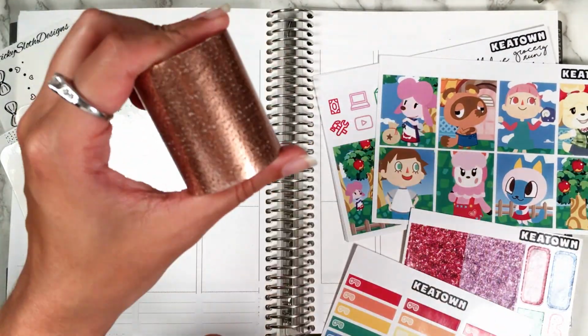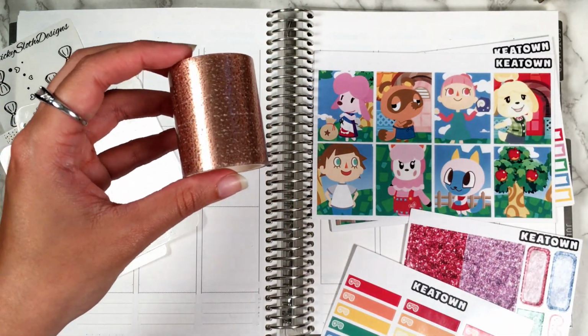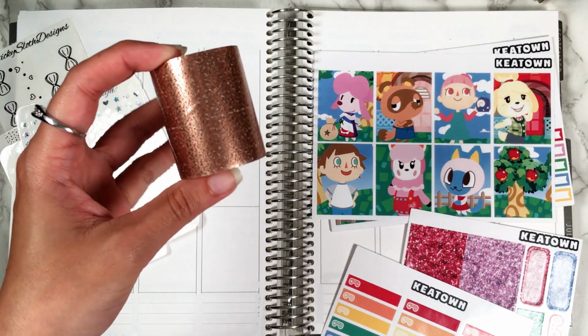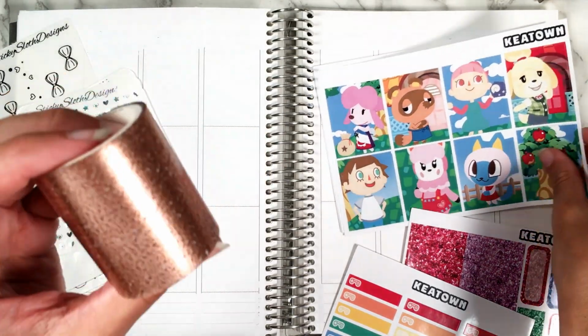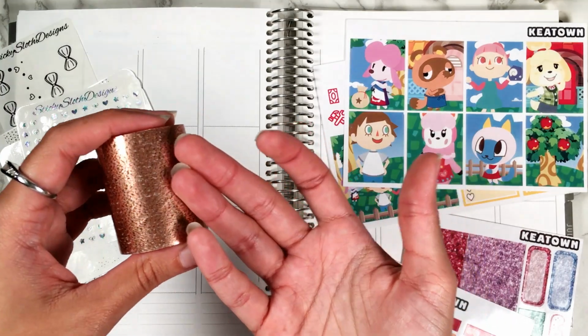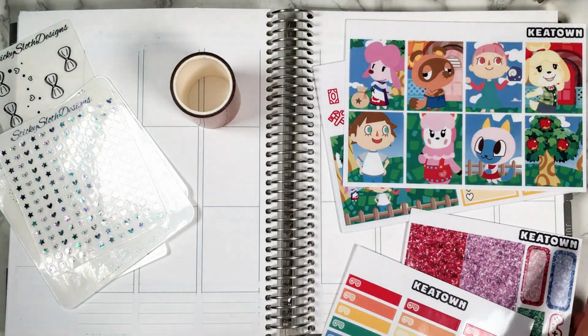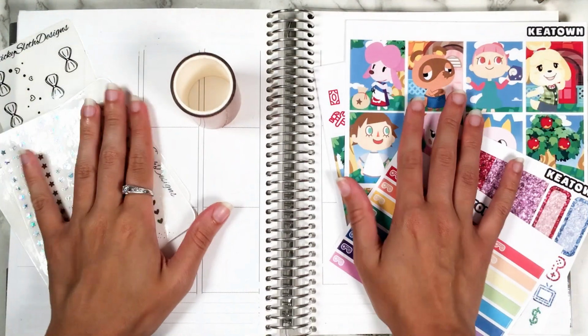For bougie, I am just going to bring in a classic rose gold, because I need to use more rose gold bougie and foil in general, and I don't think it super duper matches the kit, but it's gonna match enough. There's pink in the kit, rose gold is kind of pink, and you're not gonna be able to see it very much anyways, so I don't really mind too much. So that is the plan for this spread.